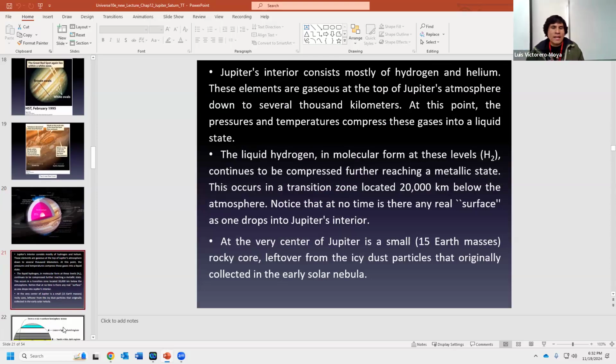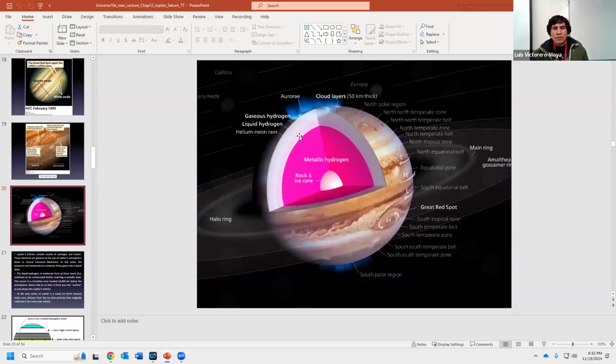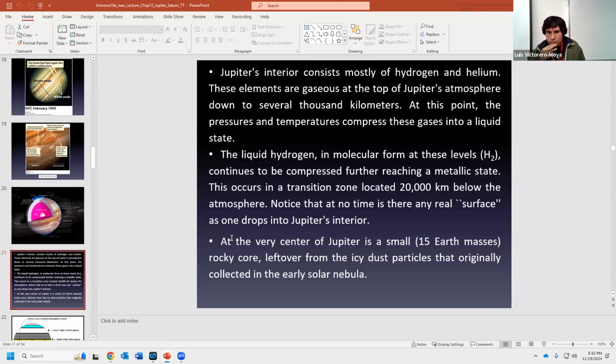what do we have about Jupiter's interior? Again, Jupiter's interior is mostly hydrogen and helium gas. The liquid hydrogen, however, is compressed further until it reaches a metallic state. That's what you see here. Liquid hydrogen, and then because of the enormous pressure due to gravity, here is where you start having metallic hydrogen. This occurs at about 20,000 kilometers below the atmosphere.